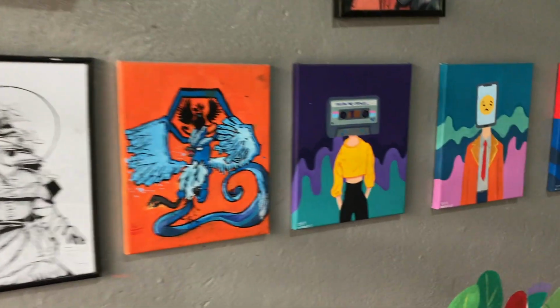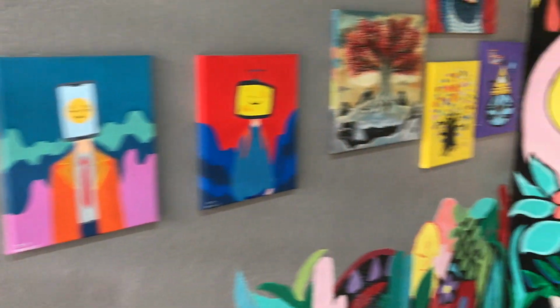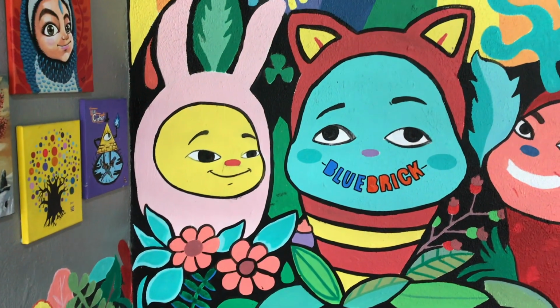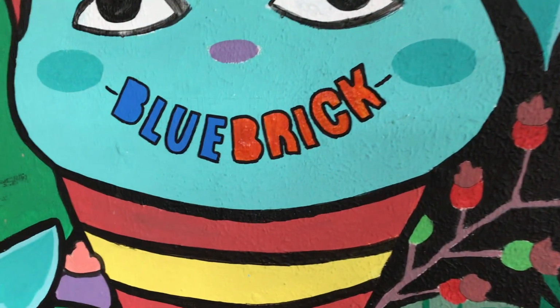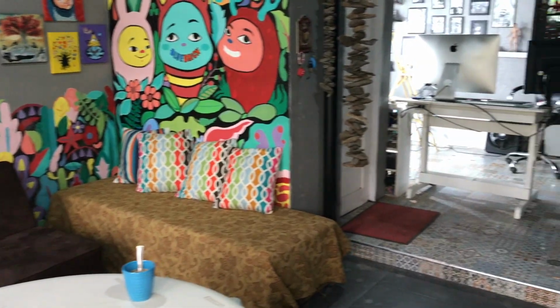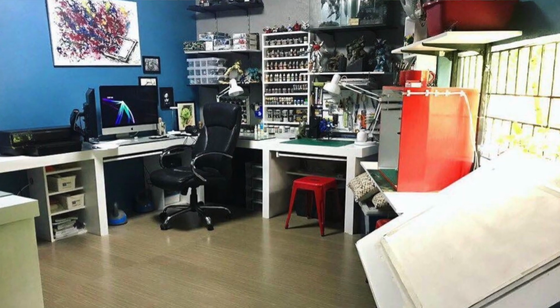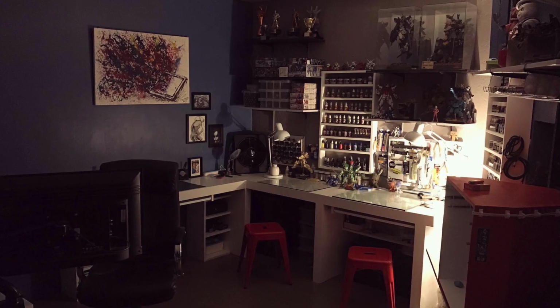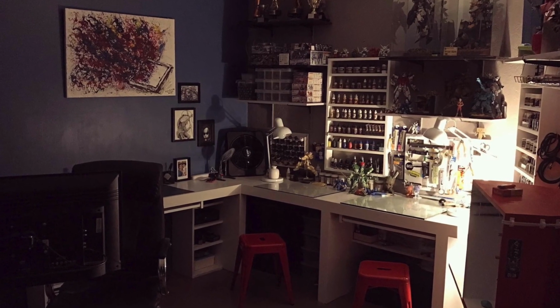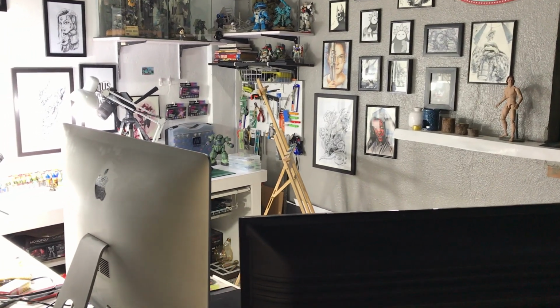That's our freedom wall. My kids painted that last summer. We call the studio Blue Brick actually. From the freedom wall, you could now see a glimpse of my little corner. Actually, last year I had a bigger office at the second floor, but since we converted the ground floor into a studio, I decided to go downstairs. So here's my little corner.